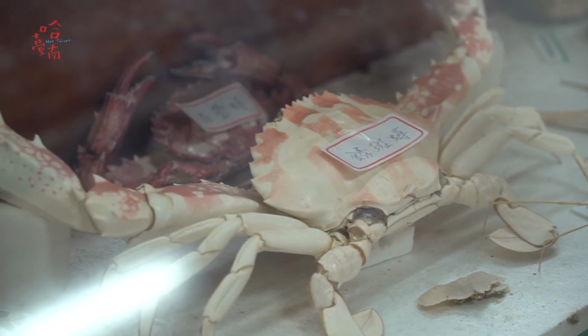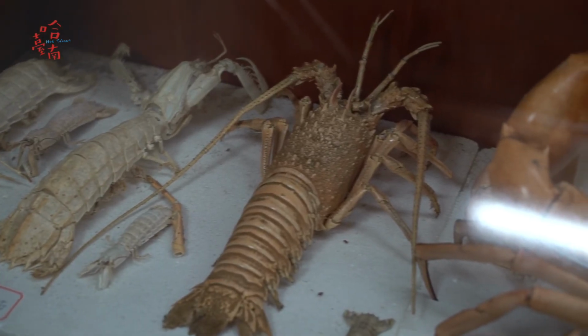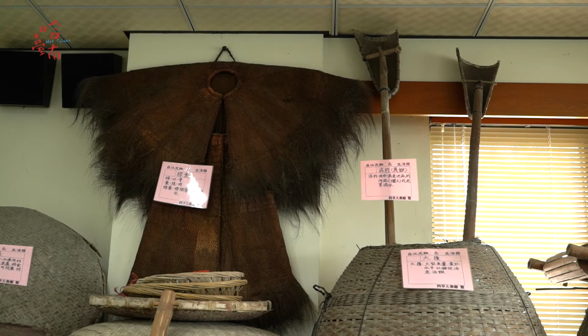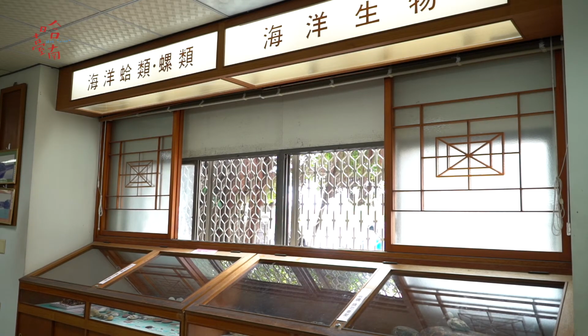In addition to sperm whales, the specimens of many other ocean creatures, as well as fishing tools and daily necessities of fishing villages are on display. Visitors can have the opportunity to know the Taijiang area better.